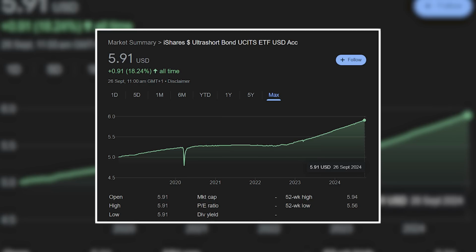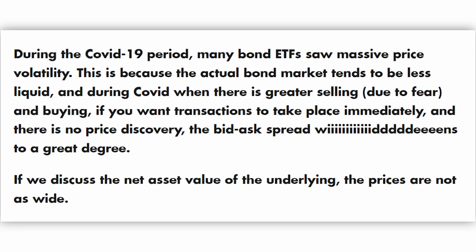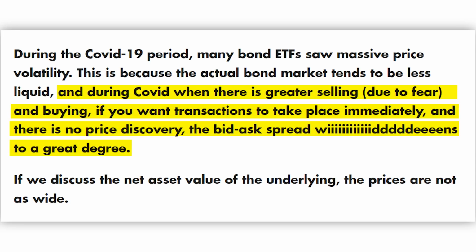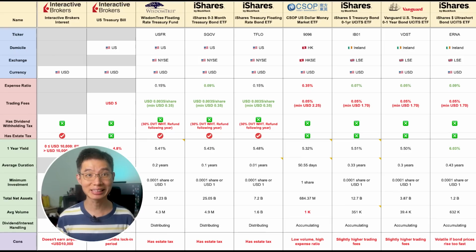periods of time. But you will notice that in 2020, there was a big drawdown. As explained by Keith from Investment Modes, this was because people were panic selling during that period. As a result, the bid-ask spread widened significantly, which caused the drop to happen. And when things started to stabilize, the ETF price returned back to normal. So this is the risk that you need to be okay with if you want to invest in ERNA for the higher yield. Otherwise, it's best to just stick with IB01 where the yields are slightly lower, but the ETF is also a lot more stable.